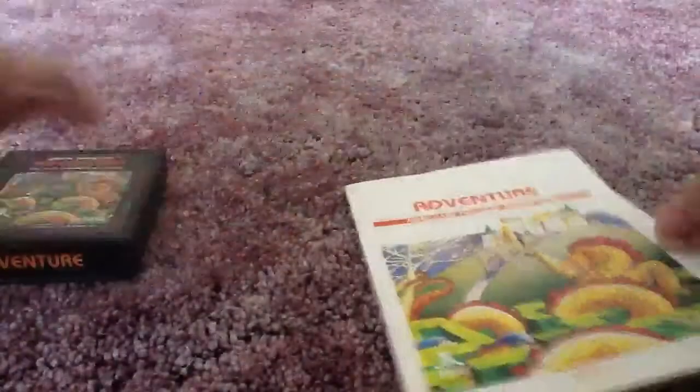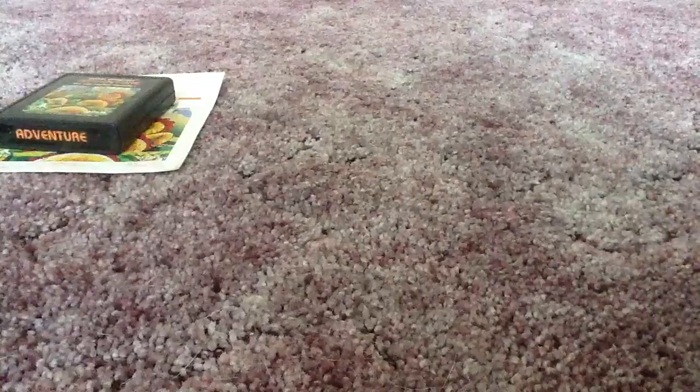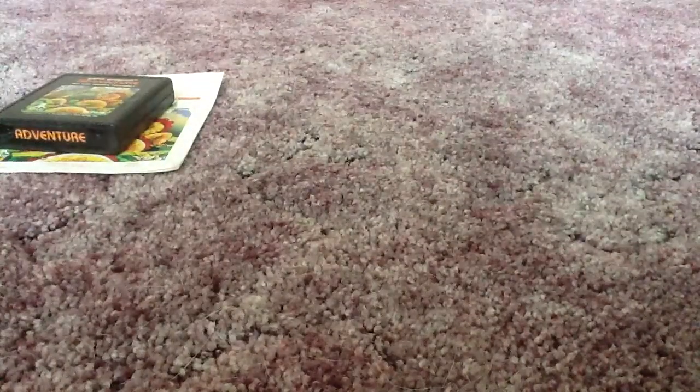If you're an Atari 2600 collector, definitely recommend trying to find Adventure if you don't have it already. It's a good game. Alright, next we're moving on to the Game Gear, and one of my personal favorite systems. First game I got is Chuck Rock.